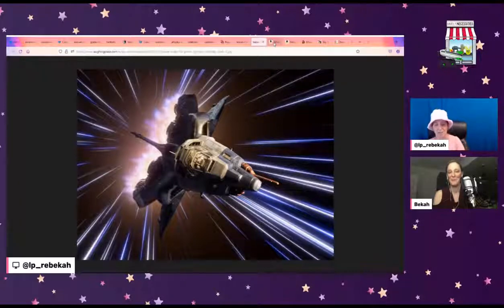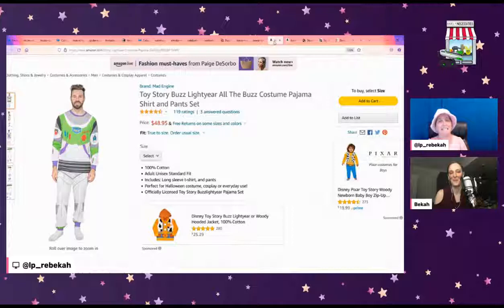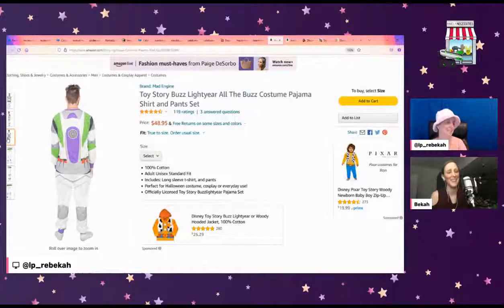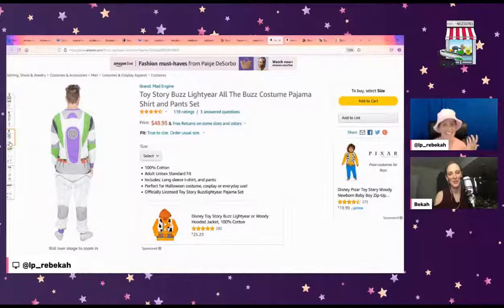And I'm going to start off with the seven dwarfs: Sleepy, Happy, Grumpy, Dopey, Sneezy, Bashful, and Doc. I start off with Sleepy. I found these adorable Buzz Lightyear costume pajamas. Those are cute. What do you think, Bekah? Yes, they are. No, I like that a lot. It's great that the detail is all the way around too. Right? Yeah, even on the back, you've got his little jetpack back there.